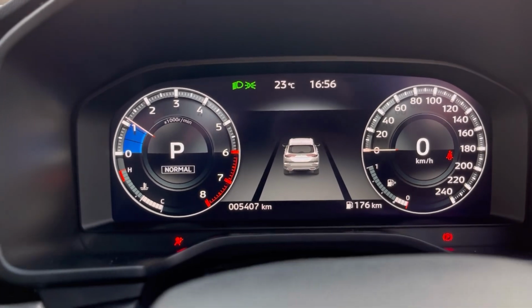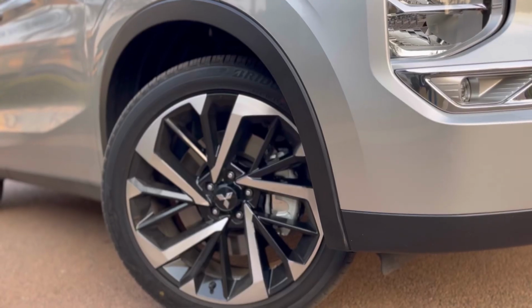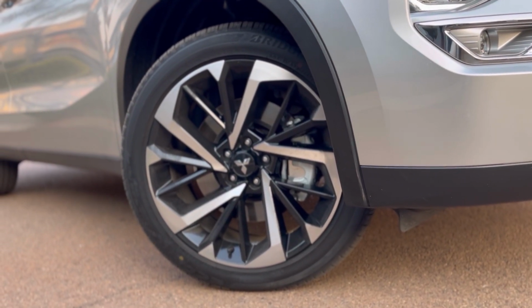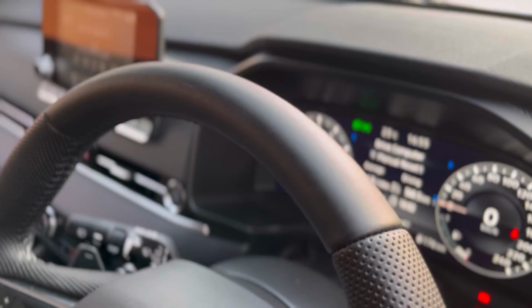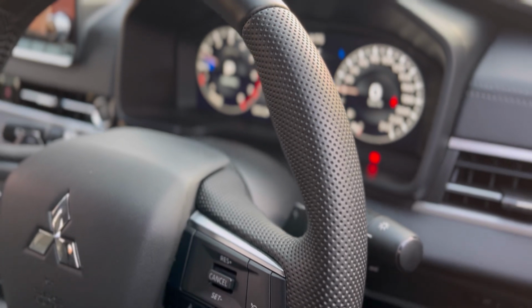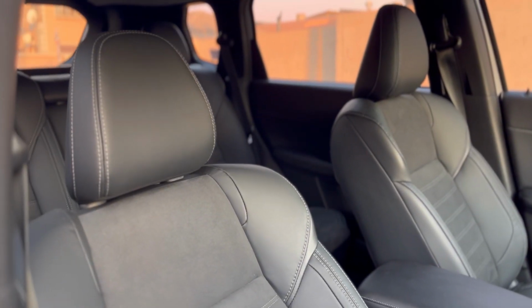In terms of stability and road imperfections, how does it handle? It feels good. As much as the wheels look so good from the outside, you think that it'll be a bit bumpy. It's not bumpy, it's fine. The steering wheel feels good as well. It's not full leather, it's part leather. I can't say what it is on the side, but you guys should be seeing it. It feels good to hold.